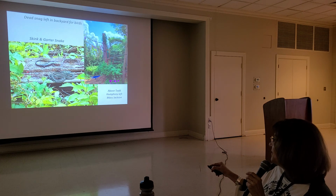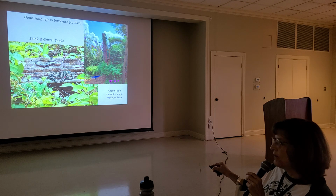This is a piece of dead wood out at Oxley Nature Center, where they have lots of it, and this is some sort of garter snake and skink that are out there. It was kind of cold that morning. They were out there trying to sun themselves, trying to warm themselves up.